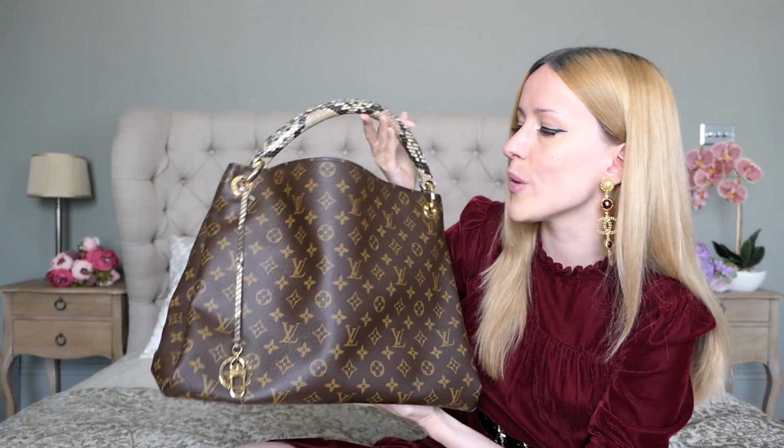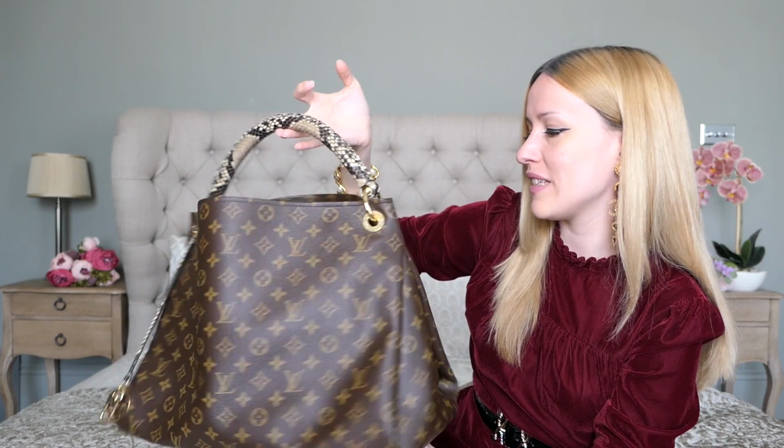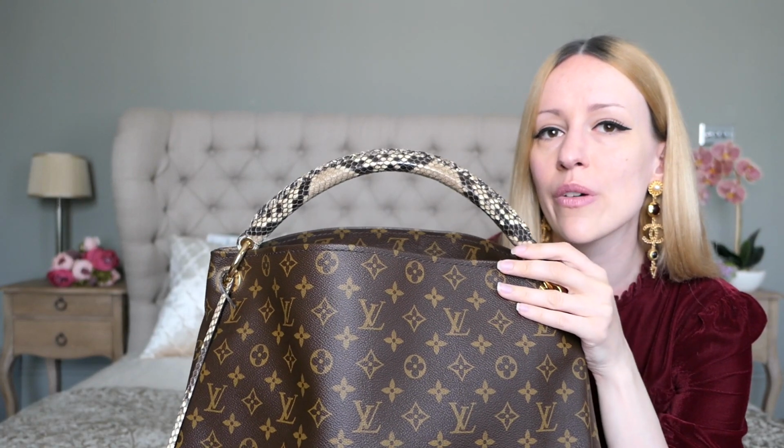I think the Artsy never really caught my eye until this one came out. And I think this goes so well together with the monogram canvas, and it just makes it a lot more unique. I just absolutely love this bag. It's your perfect hobo bag. I know that I was quite lucky to get this one in the first place, but also then to get a bag that has this symmetry when it comes to the handle.